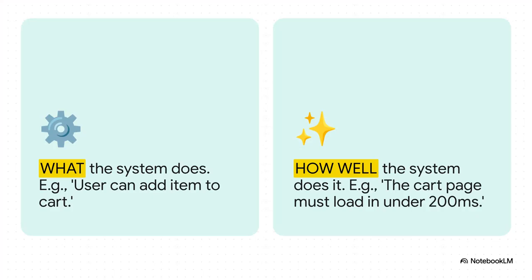It really just boils down to one simple thing: the difference between what a system does and how well it does it. So a functional requirement is a feature, like say the living room or kitchen in a house. But the NFRs, they're the building codes. They're the foundation, the electrical, the plumbing. You don't really notice them when they're done right, but you definitely feel it when they're done wrong.